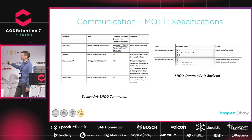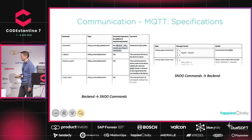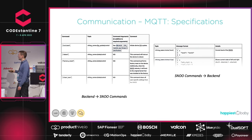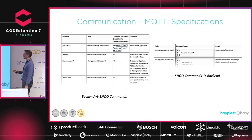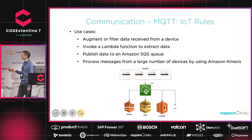This is just an example of how we specify the communication in both directions, from backend to SNOO and from SNOO to backend. We have two tables where the topic is described, the command, maybe some other information, and the description of those commands.